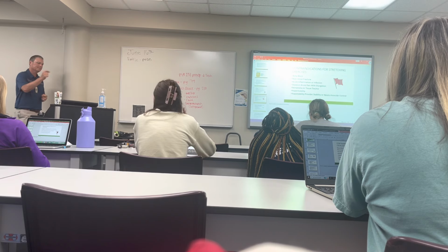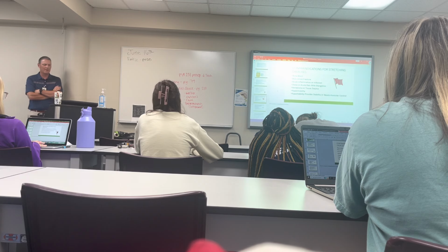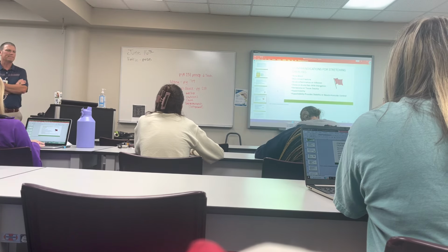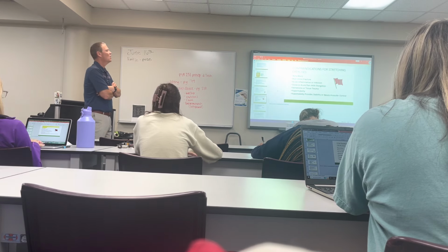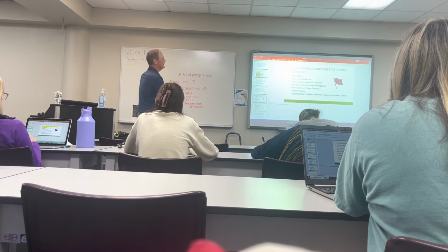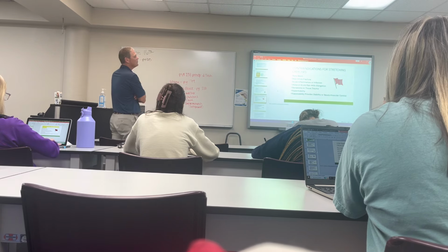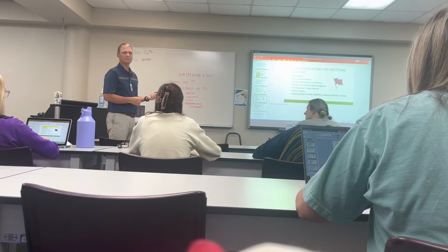Contraindications, again, boards love this. When do we not stretch somebody? We have a bony block. Bony block is going to be very rigid, a very hard end-feel, maybe painful. Non-union fracture.